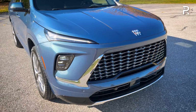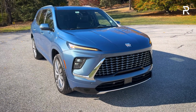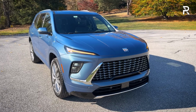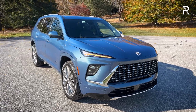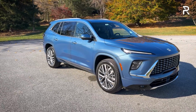And overall, the fascia that we first saw basically on the Encore GX or the Envision, for example, it works okay on this vehicle, although I have to admit that the front end of this car is looking a little generic to me. Although some would argue that it looks better than the previous generation. Let me know in the comment section below. I personally think that the Traverse is actually the best looking vehicle in this cousin or triplet set of SUVs.